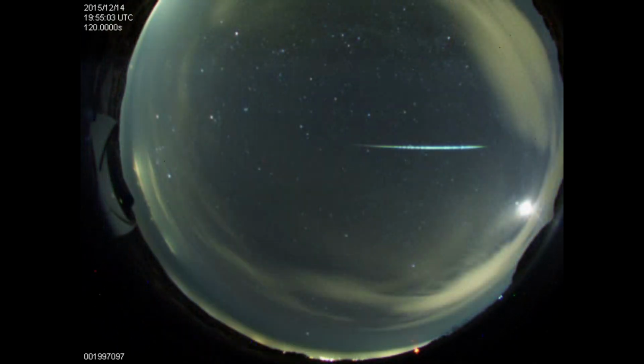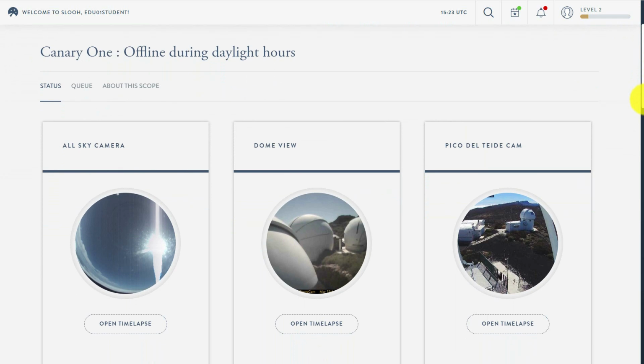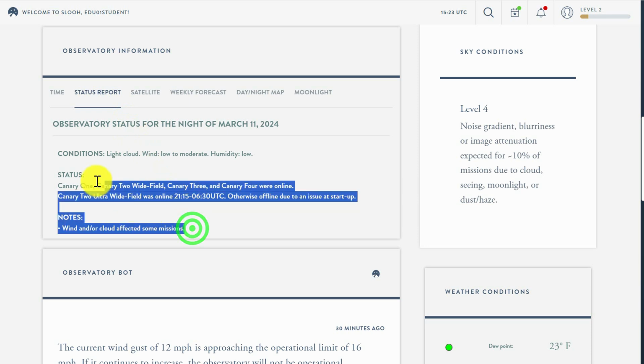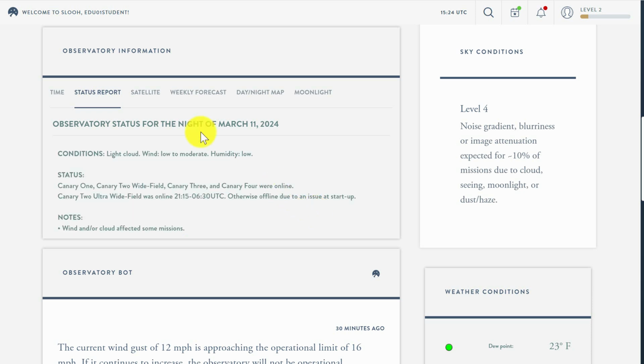The next thing I check is the status report. This is found on the Observatory Information panel down the page. Click the Status Report tab and read the conditions info and the status from the previous night. This panel isn't just useful to check conditions that may have affected your missions from the previous night, but it also helps you plan your missions.